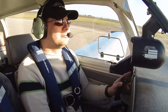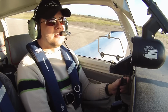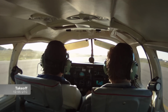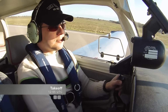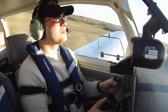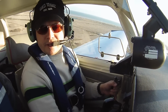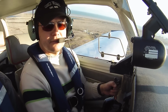Zero Uniform Kilo, with a right turnout departing via the overhead, not below altitude 2,000 feet, you're clear for takeoff, wind 250 at 16. With a right turnout, departing via the overhead, not below 2,000, clear takeoff 21, Zero Uniform Kilo. ASI alive, temperatures and pressures look good. Nose up. Gear up. Flaps can go up. Setting climb power, 26.